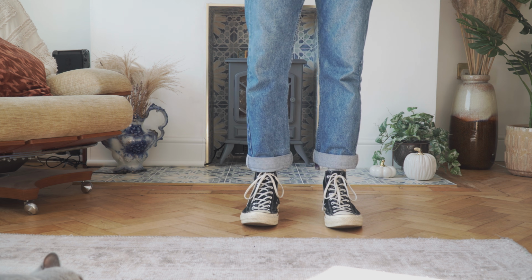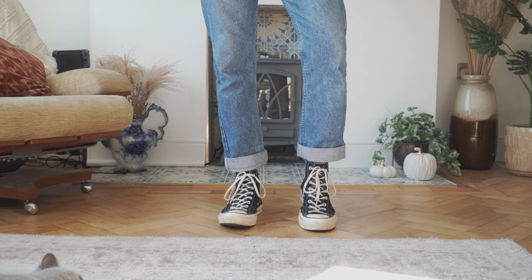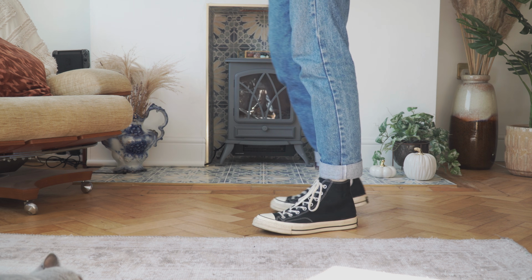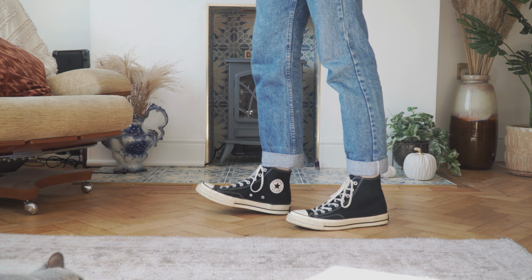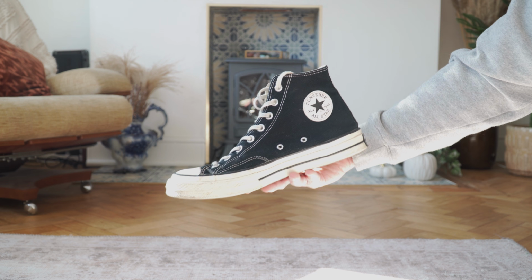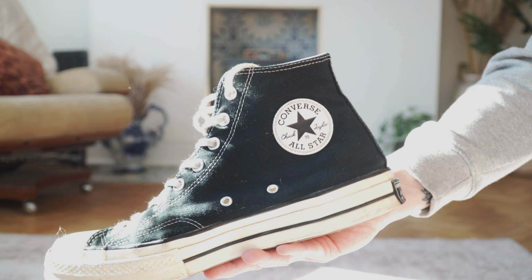I don't know what it is about these, but they just seem to go with everything, especially the high top version. They're at a perfect height on the ankle, so they look good with longer or shorter trousers. The silhouette is really slim due to being mainly canvas, but remember this is the Chuck 70 and not the regular Chuck Taylor. That means the canvas is thicker, they have a nicer insole and also a proper leather patch. I think these small upgrades are worth the price, both in terms of comfort and design.